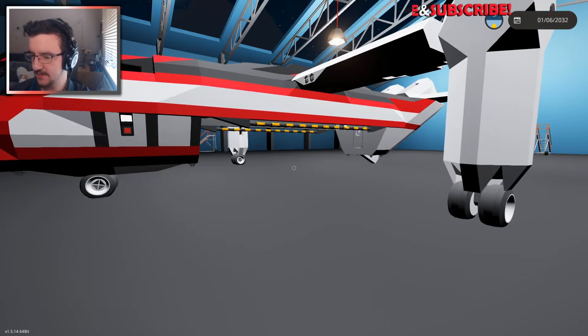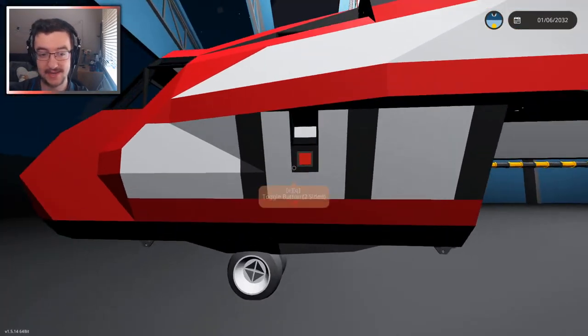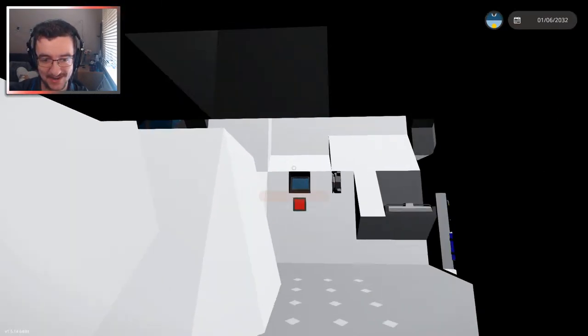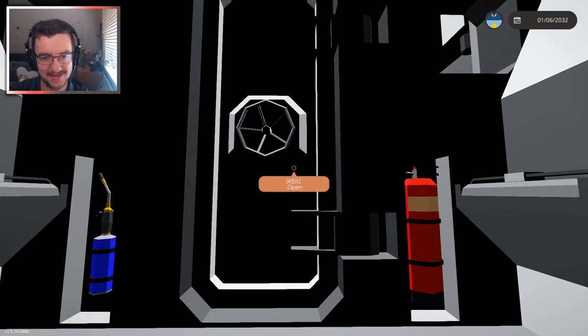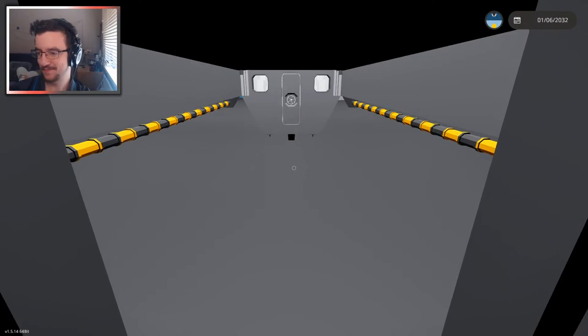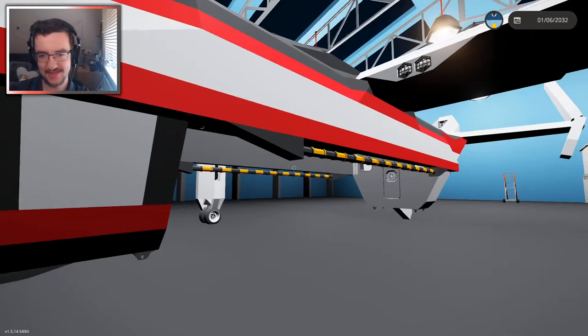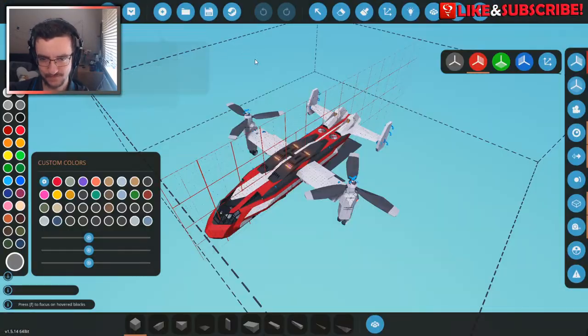Add a drop pod for passengers. Sounds like a perfect idea. I do like the idea of having, yeah, I guess exactly what you said. A drop pod for passengers, so we can build a little container that the passengers can go into. And then... oh, that looks weird, doesn't it? And then we can drop them all out. And it can parachute. I think that would be really cool, actually.